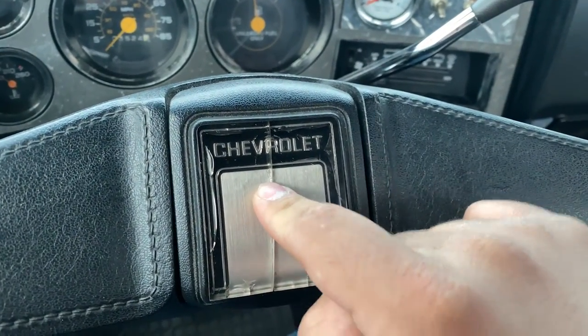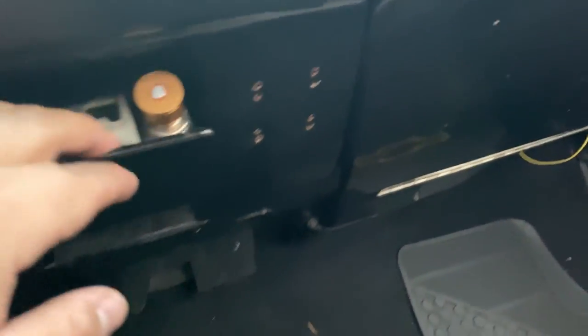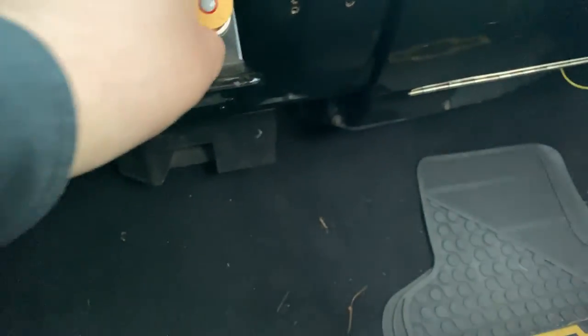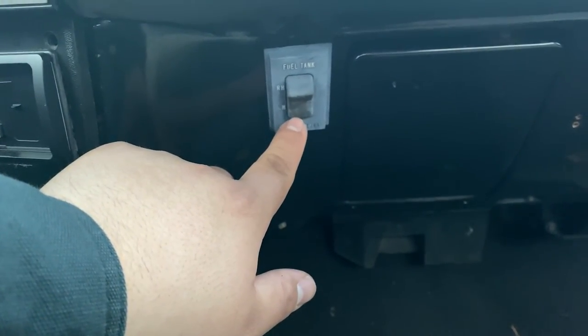That's good. Does that horn work? Yay, horn works. We got horn. Now here's a cool mod. We have a 10 gauge. Pow, pow. Right back in there. Now this fuel tank, right, left, up it.